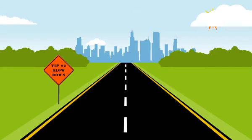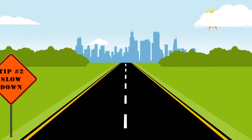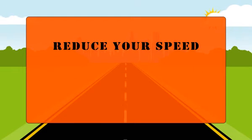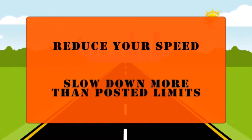Tip number 2, slow down. Speeding is one of the leading causes of work zone-related crashes, so slow down and take your time. Just like an exit ramp, the posted speed limit in work zones is designed for passenger vehicles. Slow down even more than what's posted to keep yourself and others safe.